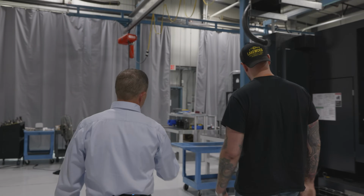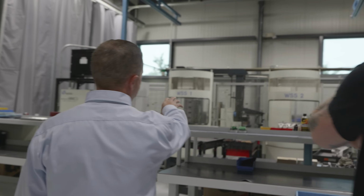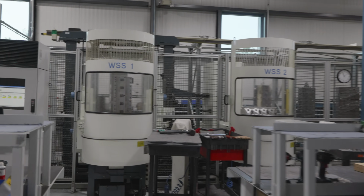So we have 2 load stations. This is where the pallets will get loaded. There's a rail guided vehicle here that loads and brings up the pallets. Inside there? That's right. So this machine, go ahead, you can step up there.